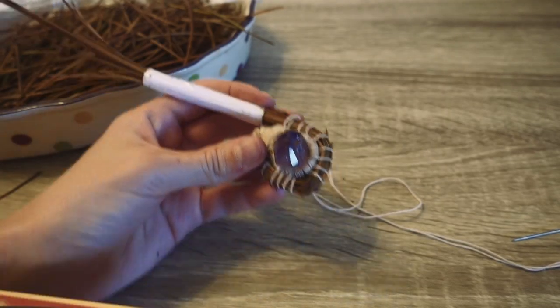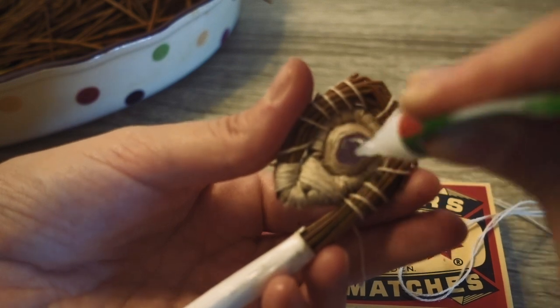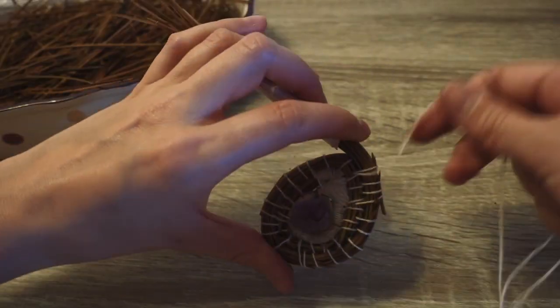As I was making the first row, I decided to add more glue to my crystal to guarantee it won't fall. Then I continue making the cap.